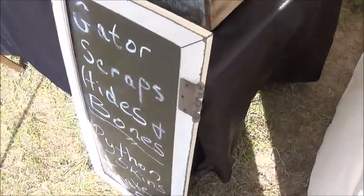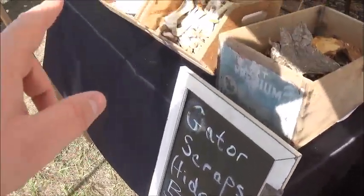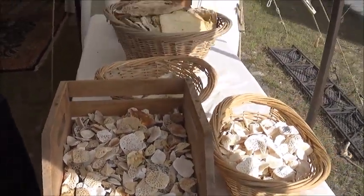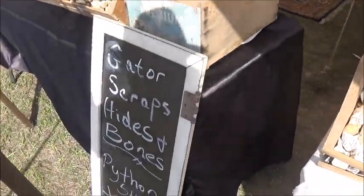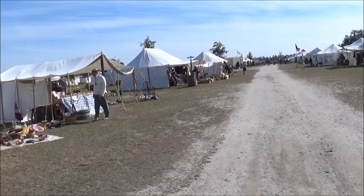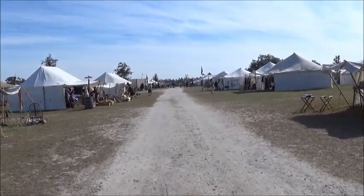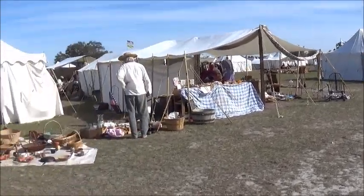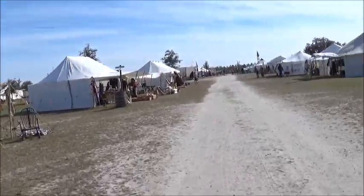There's another. Another alligator stuff. We are in Florida, don't forget, so you're going to see a lot of that. It just goes on and on and on. This is one big place. Not like you mentioned it, but I just want you to realize there's a lot here at this event.